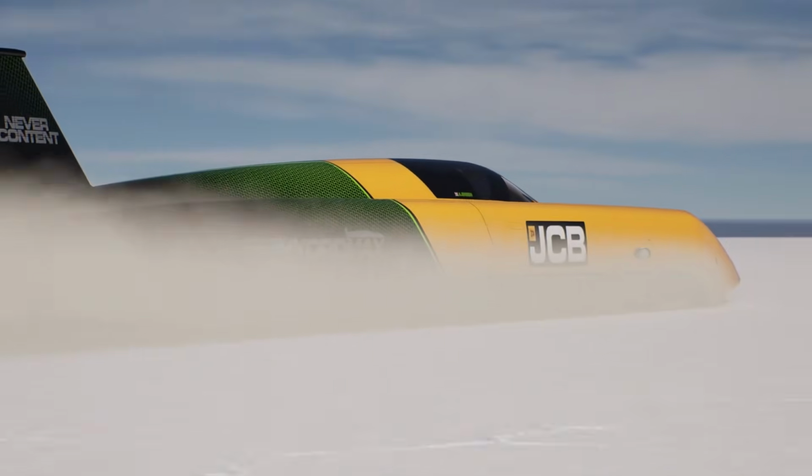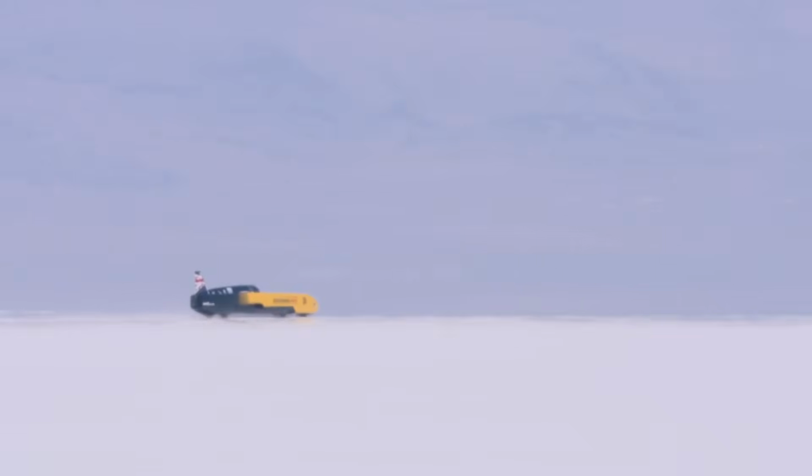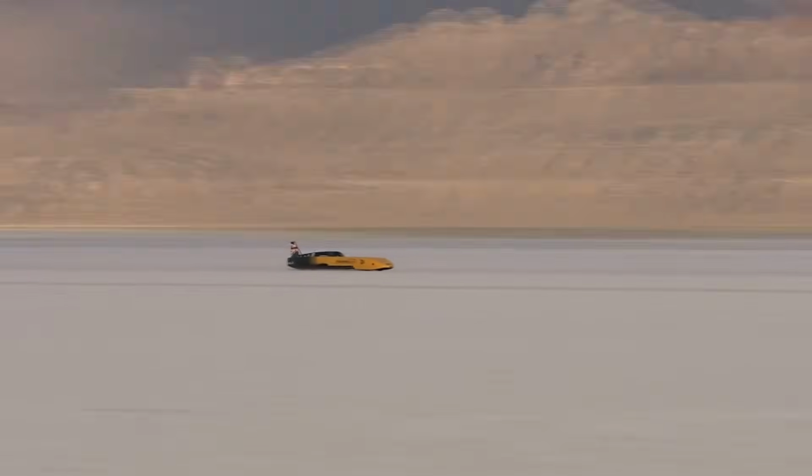And here's the cool part. It's not just a concept. JCB has already built over 100 hydrogen engines for real-world testing. We're talking hydrogen-powered excavators and telehandlers, working real job sites, doing real heavy lifting.